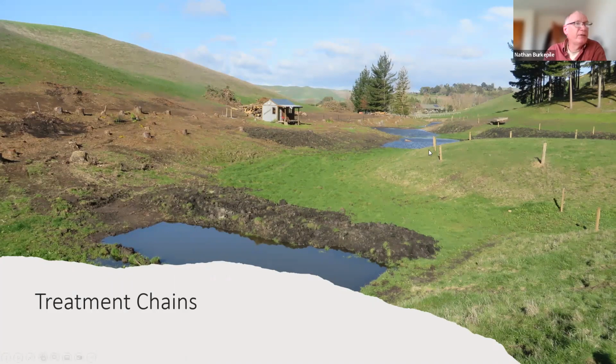Because constructed wetlands and treatment wetlands take a lot of land, a lot of times we'll do what we call treatment chains. So here we've got a sediment trap, and then it flows over a sedge bed into all these wetland cells. And so we get this treatment. We got a little bit of deep water here, mainly because the landowner wanted the shack to have some deep water in front just for views.